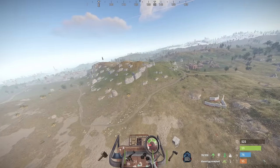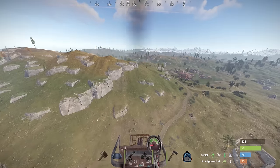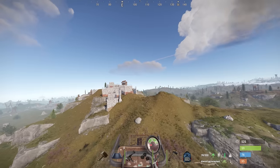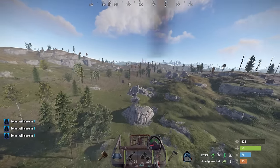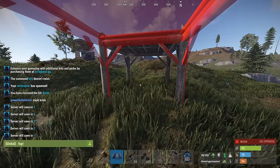Maybe we sleep near Bandit. Maybe we put a little house down near Bandit. I know I can cover this entire hill in turrets. Not even normal turrets, the VIP turrets. All right, I'm going to put a little base down here, I think. Can I just B-grade?